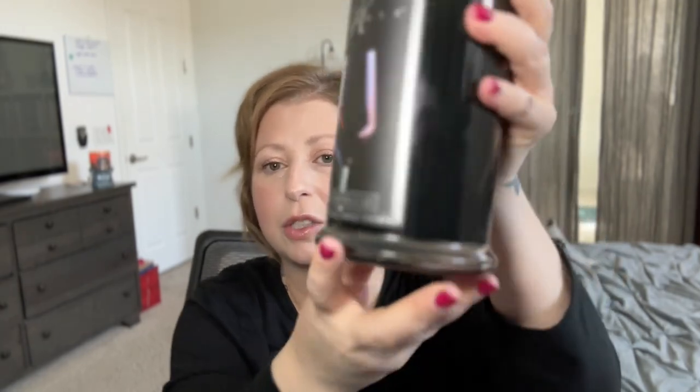Oh my gosh, it's the most beautiful burn, you guys. It was so easy to clean out. I burned it all the way down. It has some of the schmutz on there, but it's beautiful. And my husband is actually gonna keep this vessel. He wants to use it for his office. He'll remove this label, which I love, clean it out and use this vessel because it's so pretty.